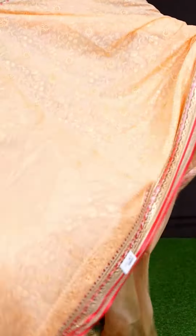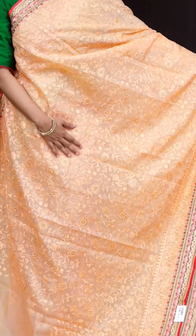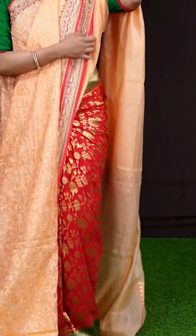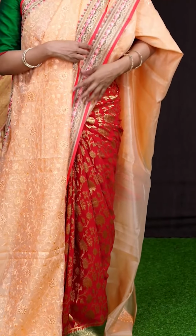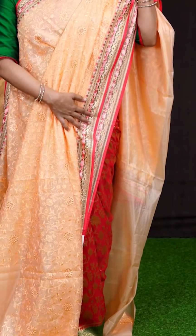Now it's time for our next saree. A peach colored saree. All over the body, it has got this self-thread work flower design with a stone work. Check out this beautiful multicolored threadwork flower design with a neem zari with a stonework border. Check out this self-running pallu.